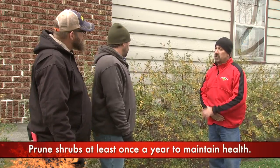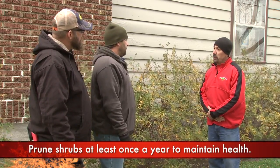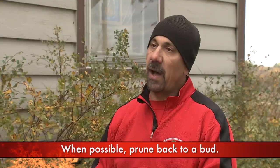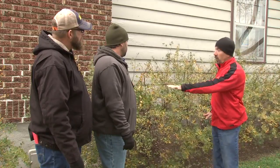Mark, is this a shrub that needs to be pruned? Yes, all shrubs at some point during the year do need to be pruned. Maintenance is very important, especially with a spirea, which will tend to get disease issues on extremely dry years. And try to, whenever possible, cut it back to a bud. If not possible, if you're using gas shears like we will on this large shrub row, the main thing is to have really, really sharp tools.